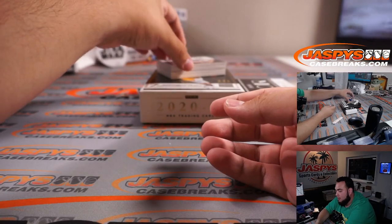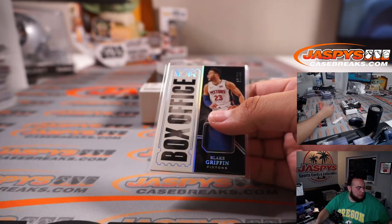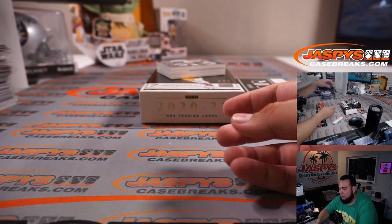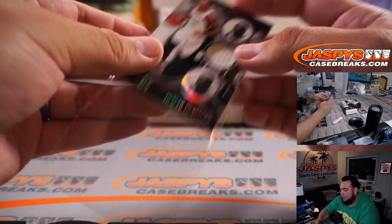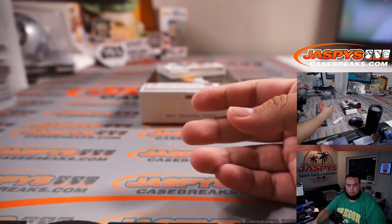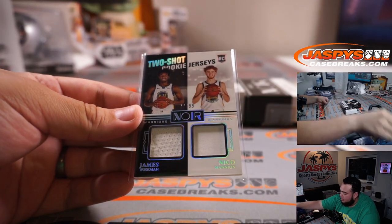Good luck, guys. First one is Blake Griffin box office relic to 99 for the Detroit Pistons. Detroit, that's going to David. DeMar DeRozan, 56 out of 75 relic there for the Spurs. We have for the Warriors, Nico Mannion and James Wiseman, two-shot rookie jersey, 77 out of 99.